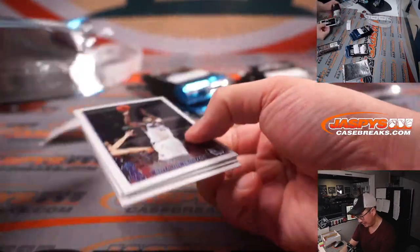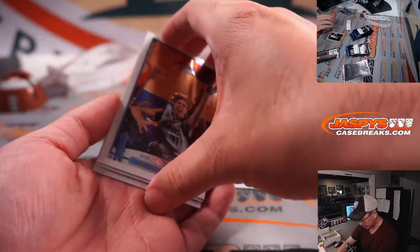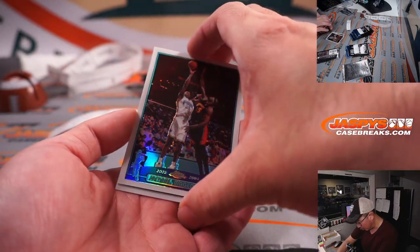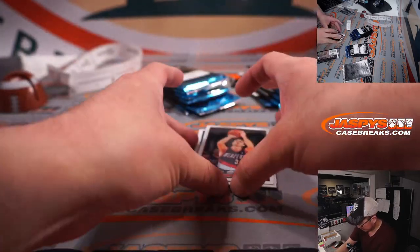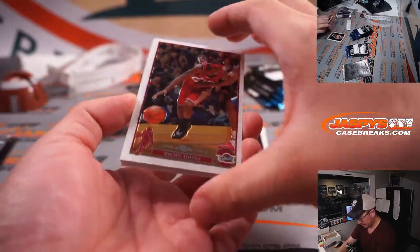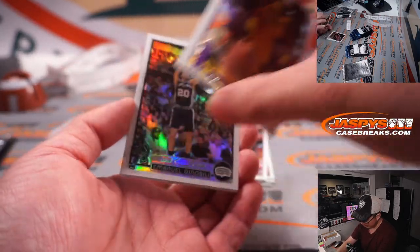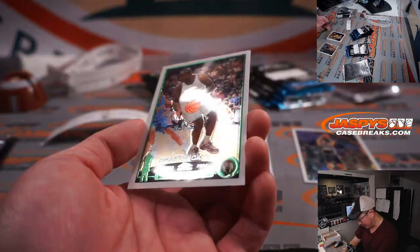Congrats on winning a spot. Let's see what we got here. Antoine Jameson, Dirk Nowitzki. We got Jamal Magloire, Refractor, Matt Carroll. And your second pack. Ricky Davis. Lakers, Karl Malone. Manu Ginobili, Refractor, that's pretty cool. And your 56th overall pick, Brandon Hunter.